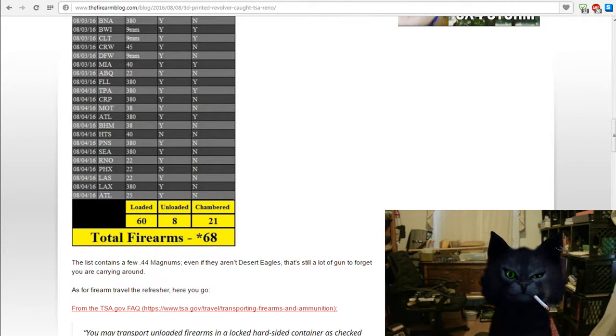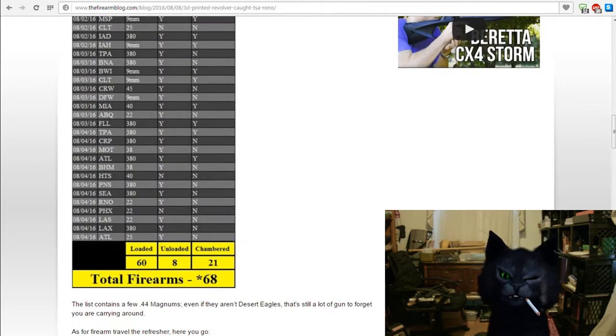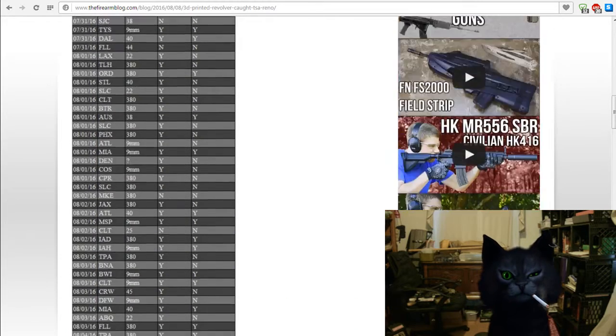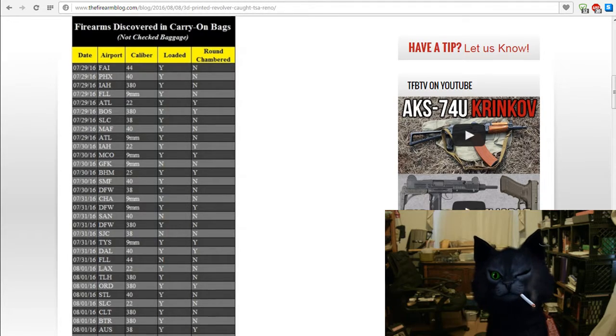44 magnums? How do you... Exactly, yeah. How do you completely forget to... Like, there is nothing that's a 44 magnum that's small. But a lot of 380s and a lot of 9mm in here. But a 40, yeah, that's reasonable. You'll see a couple of those because that's a fairly popular round.